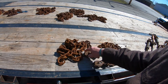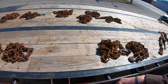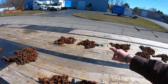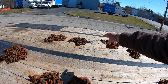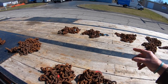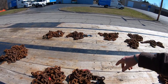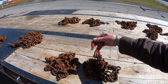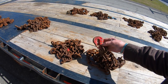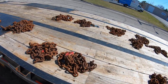So I've got 6 10-foot chains. Those two are 10-foot chains also, but they have the larger hooks on, so that sometimes when you're trying to tie down a piece of material or a machine or something, and the hook on the standard 3/8 chain won't fit into the machine, you use the bigger hooks on it.